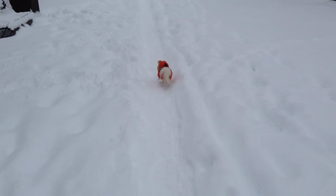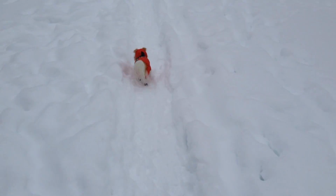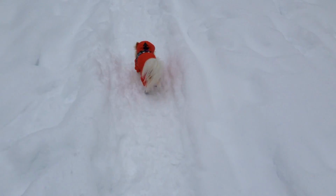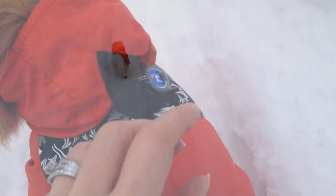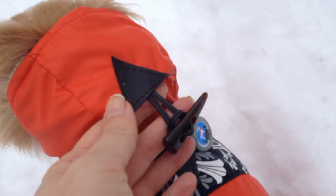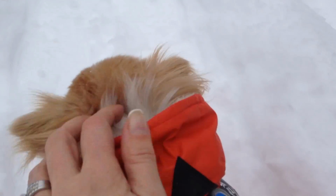A word on the hoods on a lot of snowsuits. Montecristo is not a big fan of having his head covered. Some dogs are cool with hats and some dogs are not. I don't know if it's a big ear situation for the Chihuahuas or what makes one dog prefer it and one dog hate it. But in our particular case, I actually like the hoods because the hoods act as a sort of neck warmer for him. But it also means that I have to make sure that any snowsuit I buy has a way of holding that hood back.